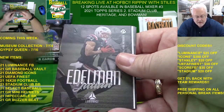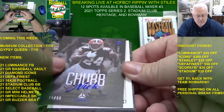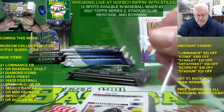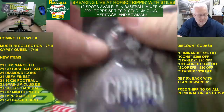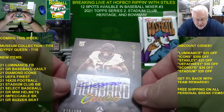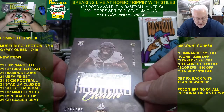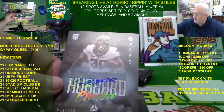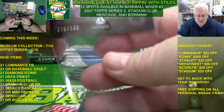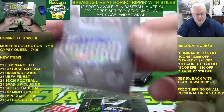Cole Beasley. Julian Edelman. Nick Chubb Blue. Numbered 18 out of 99. Nick Chubb. There's our auto. Chuba Hubbard, Carolina Panthers rookie. Numbered 75 out of 100. Come on now. There we go. Chuba Hubbard rookie.